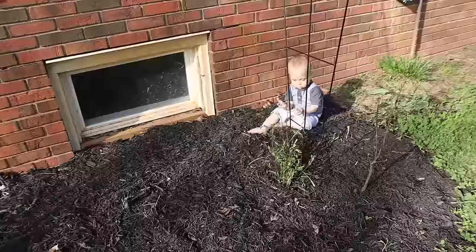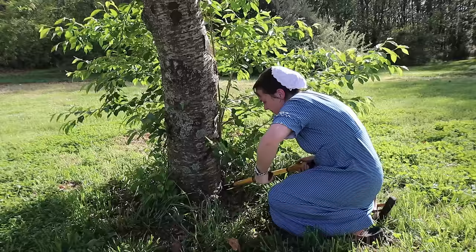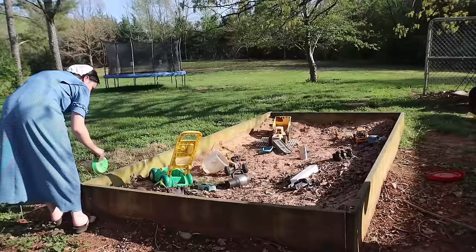And here is what this little space looked like afterward, after it was all nicely weeded, weed free. So hopefully it'll do a little bit better now. And the next thing, I wanted to just take down all of these little branches that were coming up from this tree, just little sprouts off of this tree. So I'm just gonna go ahead and cut those off so that we can mow around there really nicely and mulch that. And then the next project was moving over to the sandbox.